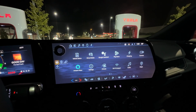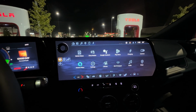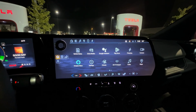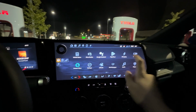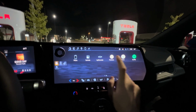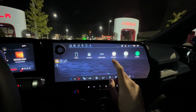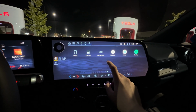If you're familiar with the EV world, you'll know that GM decided to ditch CarPlay and Android Auto on their new EVs, and this does run Android Automotive, which is different from Android Auto. So Android Auto is the phone mirroring if you have an Android phone, and Android Automotive is the actual operating system for vehicles.